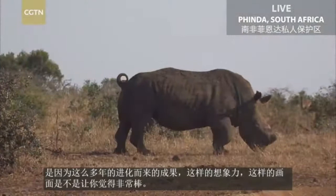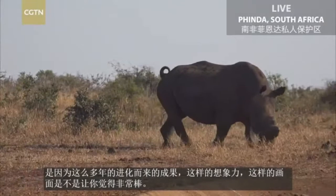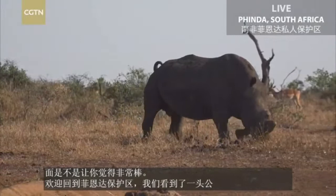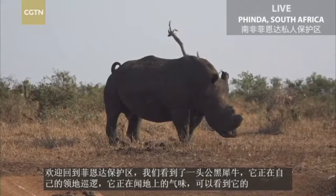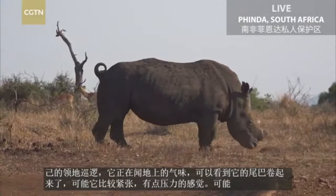Welcome back to Unbound Pinda, everybody, where we found a white rhino bull on a bit of a territory patrol. He keeps coming around to that particular patch where he is now. There's quite a bit of dung there that he keeps smelling. But you see that tail curled up, which is often a sign of distress or alertness for them. He keeps scraping his back feet. He might do it again, and then spray his urine back on that.